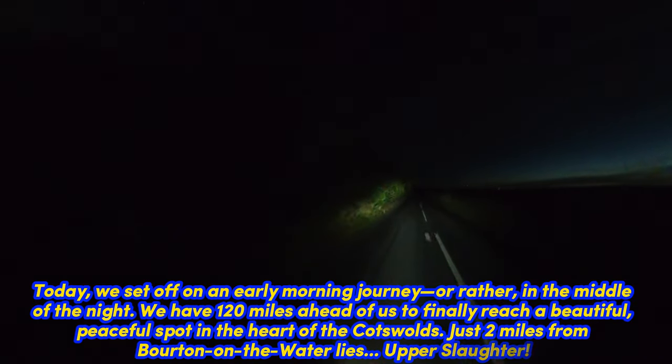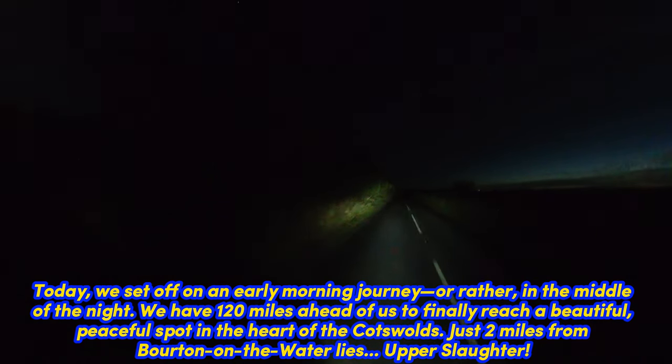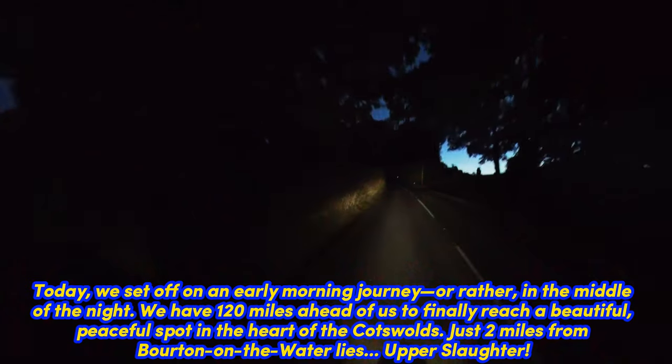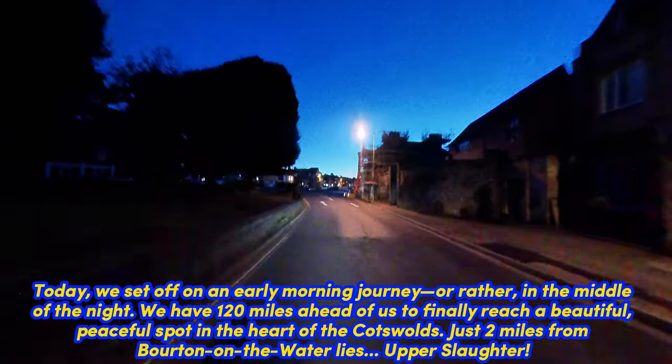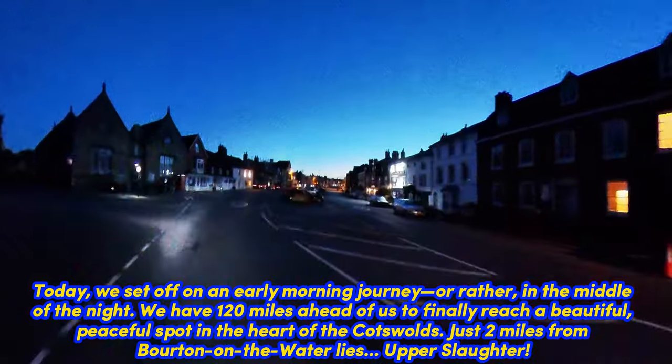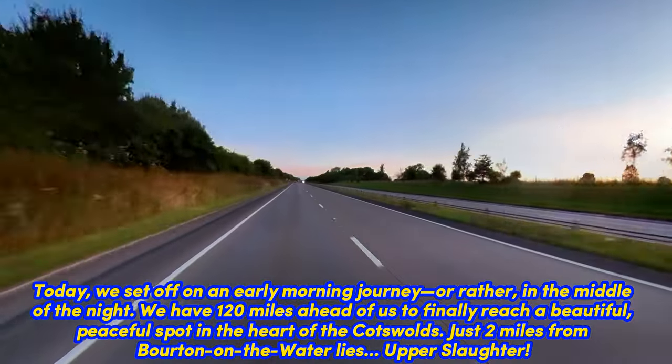Today, we set off on an early morning journey, or rather, in the middle of the night. We have 120 miles ahead of us to finally reach a beautiful, peaceful spot in the heart of the Cotswolds. Just 2 miles from Bourton-on-the-Water lies Upper Slaughter.